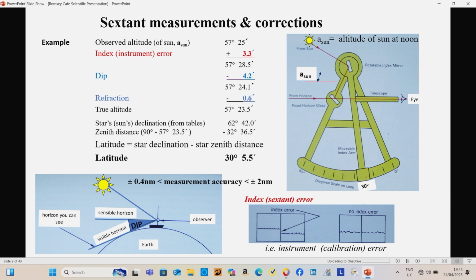If you do have a sextant, with the modern sextants, the very experienced navigators who use a sextant can get a positional accuracy of something like under a minute of arc. But the average value for the user, if we use this, is about 2 minutes of arc. So that means the positional error ranges from about 0.4 nautical miles to about 2 nautical miles.